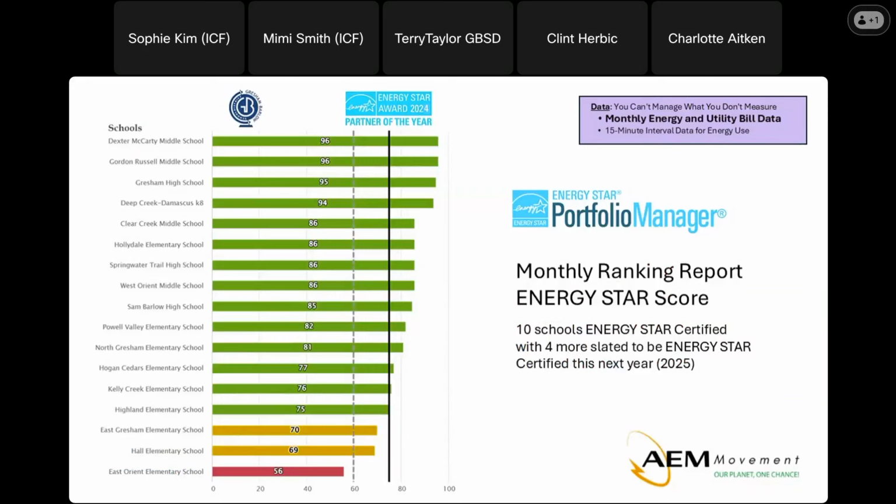So here are our Portfolio Manager scores. We've got some 3 stragglers down at the end, but we're really proud of this. We do share this information with our building administrators. Clint, I do like your involvement with a principal, being able to tie in with them. I don't like to get into the building as much because I don't want to take away from the educational challenges, but we've got to celebrate the successes, and we are going to get those last 3 remaining schools on. I just don't like seeing this graph when they're below, but overall it's really exciting, with 10 schools certified and 4 more slated for this next year. So we're excited for it, and we keep moving on. Next slide, please.